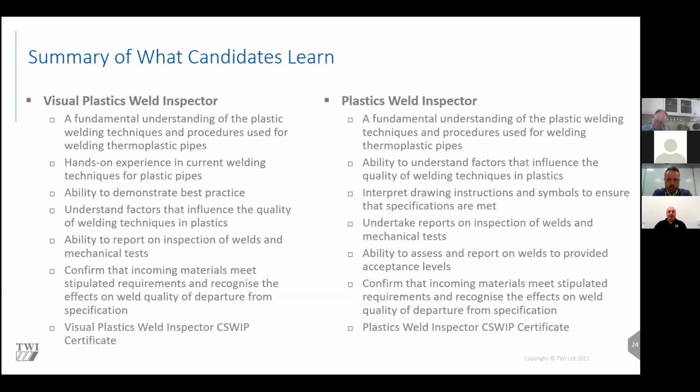What the candidates will usually learn is a fundamental understanding of plastic welding techniques and the procedures for welding thermoplastics. They also learn a lot more about the materials, how the materials are produced, and how the actual finished product is produced. So that means looking at pipes being produced via extrusion, or the materials themselves being produced in a reactor under temperature and pressure to produce the plastic that starts the process off. They also need the ability to demonstrate and practice what they're doing. They'll show us how to do welds, show us how to do the inspection, and they'll be able to practice it and explain what they're doing.